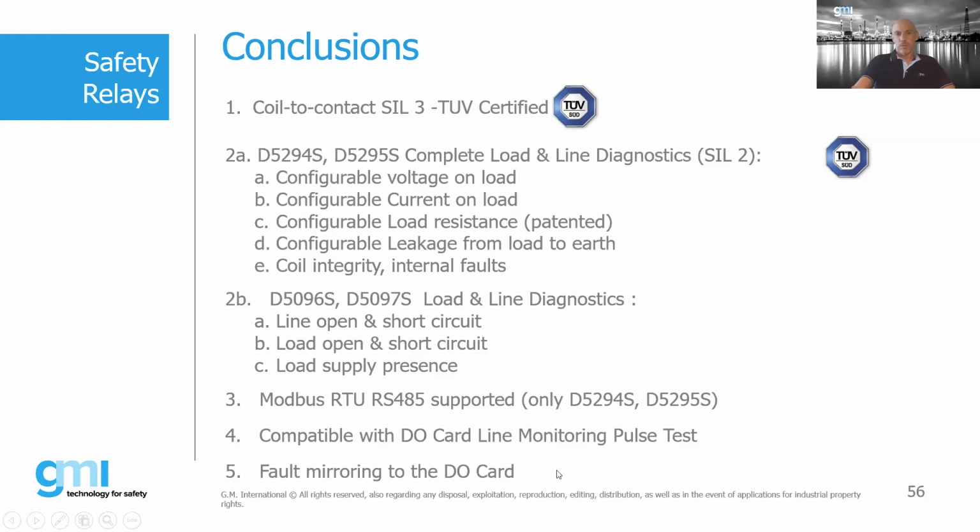I think we almost finished. Maybe there's another question from one attendee. Yes. Is there a redundant Modbus link possible? It's a good question. I think yes, but it's not simple to give an answer now. I prefer to answer via mail because I prefer to give our attendees some information about this question. Okay, we'll answer you by email later on.